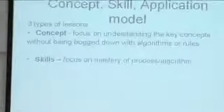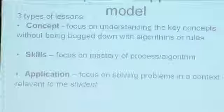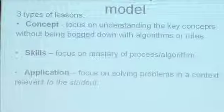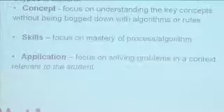Then skills, this is where we often put a pencil in their hand and ask them to start adding things up or taking it away, doing a process. And then finally, when we reckon they know what they're doing, we give them some problem solving so they can prove that they learnt it or they didn't learn it.